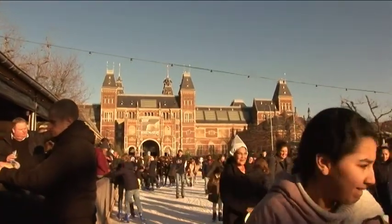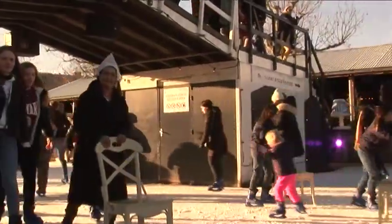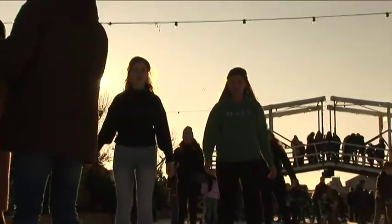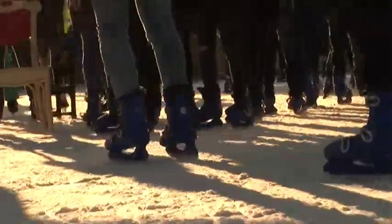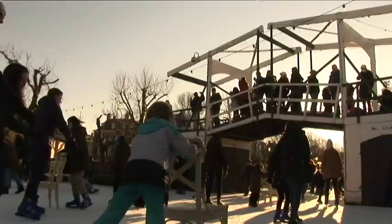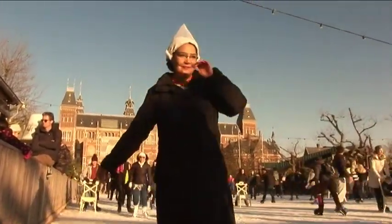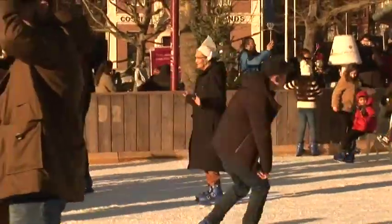Well, it turns out my inner Hans Brinker is a bit rusty, and the thick layer of snow doesn't help. Seeing the kids with chairs on the ice, I thought, that looks pretty good. After a while, it's become more comfortable, and so bye-bye to the chair, but don't go too far.